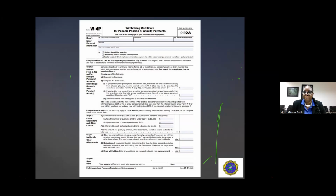Ms. Smith, what about if I have a pension from the GRS and I get Social Security? Do I fill out one form for GRS and the same form for Social Security? How do I handle my Social Security benefits with my GRS pension? Great question. If you would like to withhold taxes from your Social Security benefits, you would complete a W-4V form. The W-4V form is a voluntary withholding request form, and that form is submitted to the Social Security Administration. The withholdings from the GRS pension, you will complete the W-4P form and submit that to the GERS.